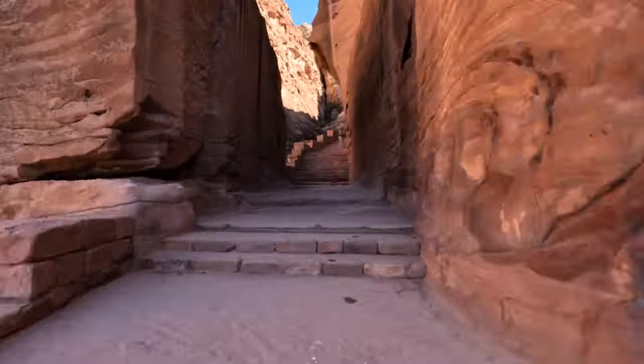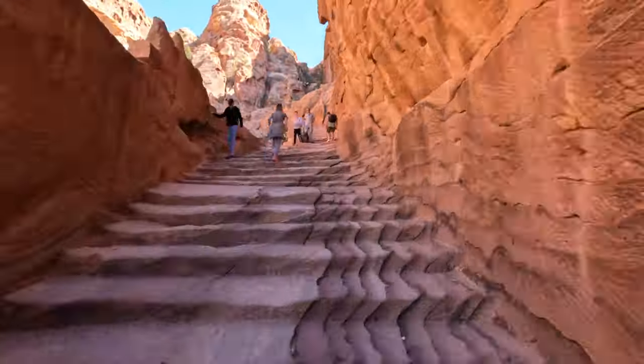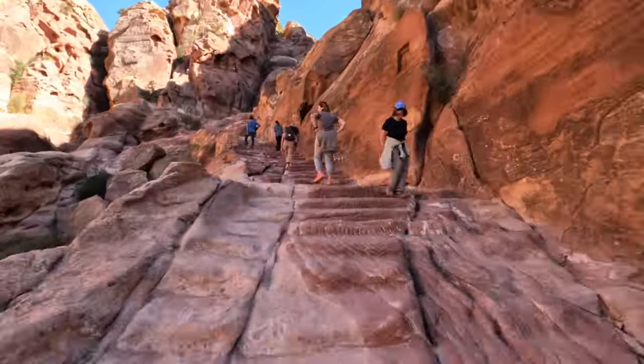Anyway, don't forget your water and take it slow because mostly it's an uphill or stairs. So it is a workout in case you missed your workout that day.